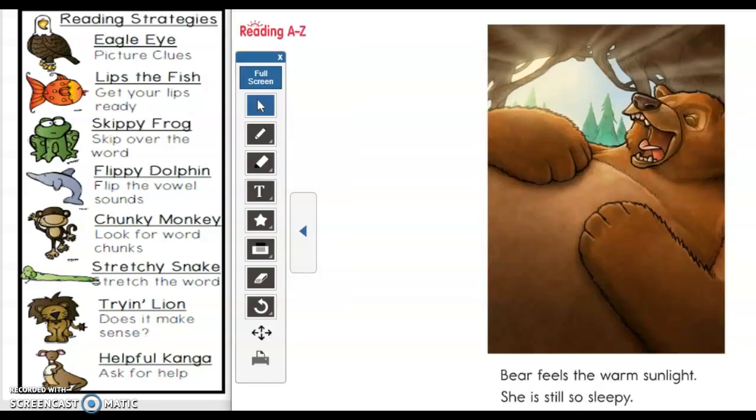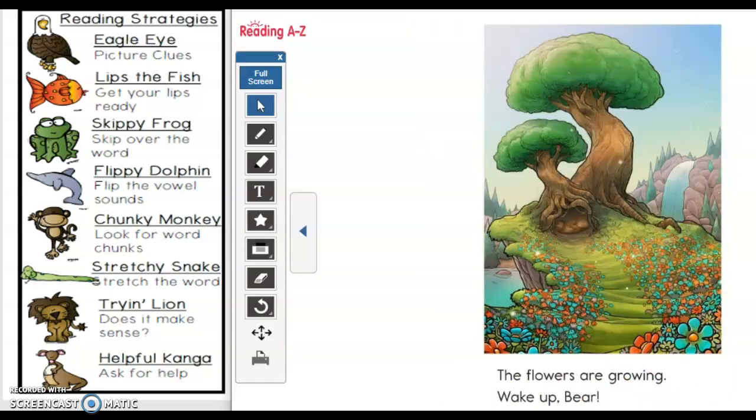Bear feels the warm... I'm not sure of that word, but I recognize two words that I do know. I know this word sun, and I know this word is light because it's part of the ite family. So when I put those together, it's called sunlight. Bear feels the warm sunlight. She is still so sleepy. Maybe if I look at the picture, trees. I see trees. Let's see if that works.